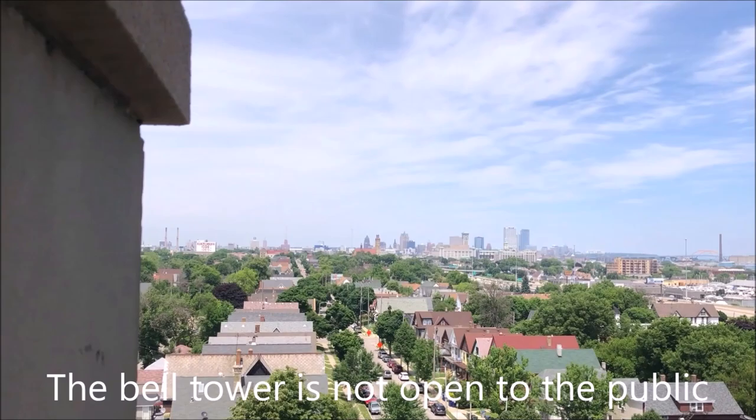We went on top of the bell tower, and from there you have a beautiful view of the city with a skyline in the background.